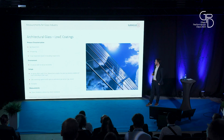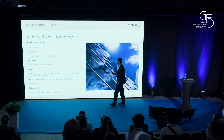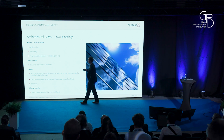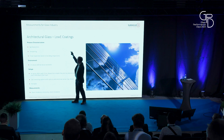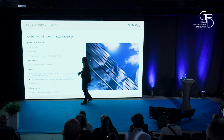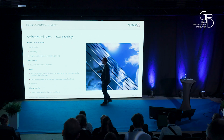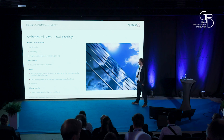So first, let's start with architectural glass. The classic task that we support is the silver deposition. I will talk about this a little later in detail. Then we have the tempering, and then the final inspection, where typically optical, electrical, and emissivity properties are tested. Environments are in vacuo and ex vacuo.